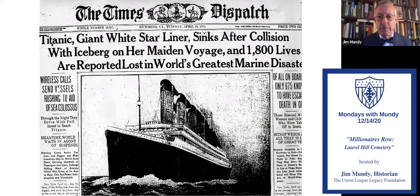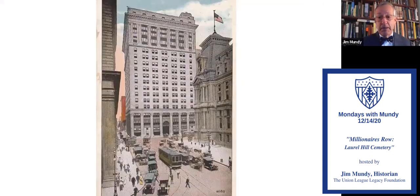And of course, here we go. Famous headline from it, you can see. So it was ironic, of course, that the man who owned a 20% stake in the International Mercantile Marine Company, 20% owner in the Titanic, would lose his son and grandson. But this is something else.